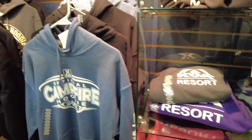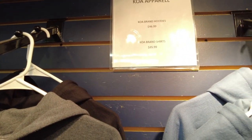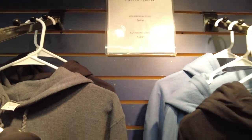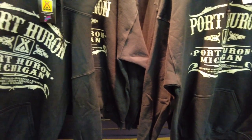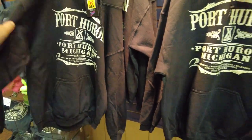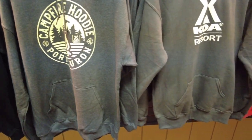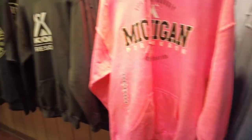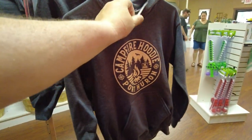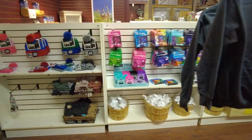And these hoodies, by the way, just so you guys know, the ones that say KOA brand are $46.99 and the KOA brand shirts are $35.99. Got these here as well. Kind of looks like a Jack Daniels whiskey logo. Quite a few different hoodies. They're a bit pricey though. Some smaller ones as well. And I believe there's no price difference on the smaller ones, unfortunately.